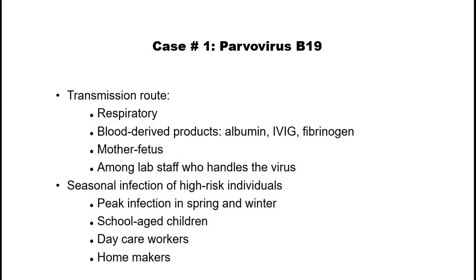The transmission route generally is respiratory, in other words coughing and droplets, and also blood products, albumin, IVIG, fibrinogen, mother to fetus, and even among lab staff who handle the virus. Most patients are not affected clinically, and they do have immunity. Children who are not exposed to the virus when they're young will be infected at school age. You'll also see it sometimes in daycare workers and homemakers.